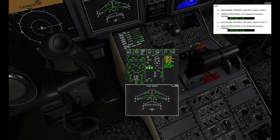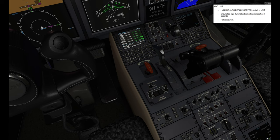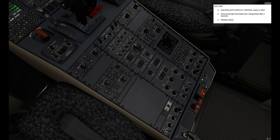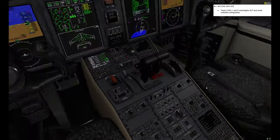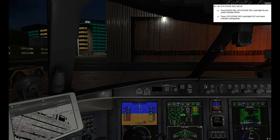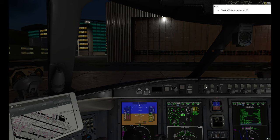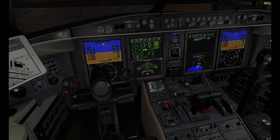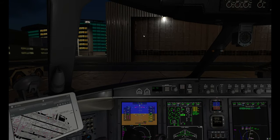Test 1. Okay. Test 2. Okay. Checked. Armed. ADG unit. Tested. Test okay. Off. Checked. Checked. Off. ATS. We'll press the ATS. N1 TO. TARA. After start checklist complete. Taxi checklist next.